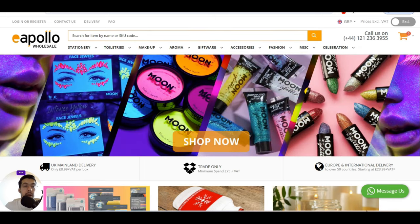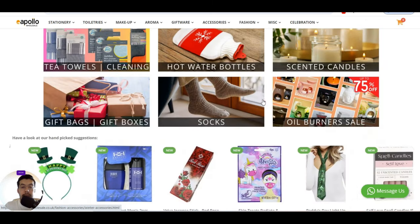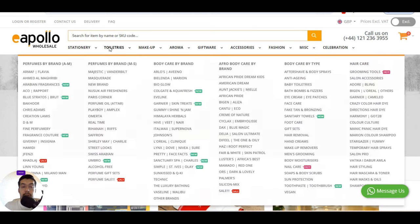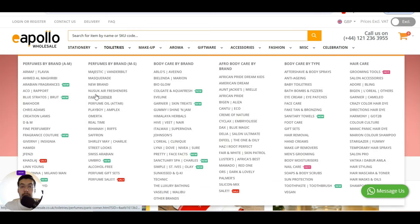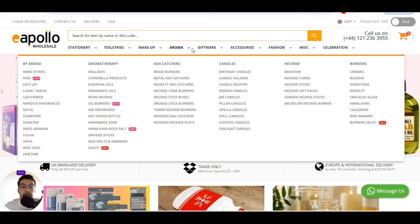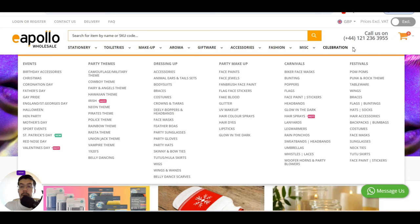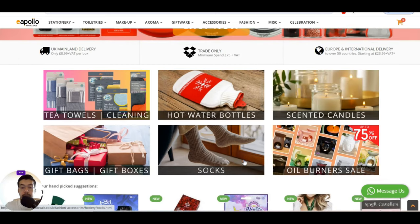The first supplier is E-Apollo Wholesale. As we could see, that's already given that they are a wholesale supplier. And let's see what exactly they offer. You can take a look here at the categories that they have on their website: stationery, toiletries, makeup, aroma, giftware, accessories, fashion, misc, celebration. See if they offer something that you are looking for, something that fits your niche.